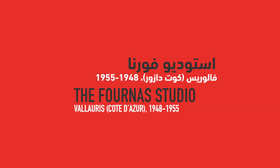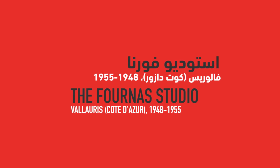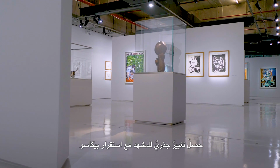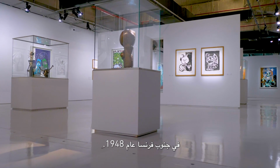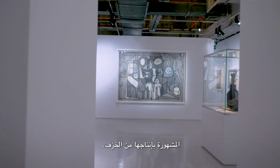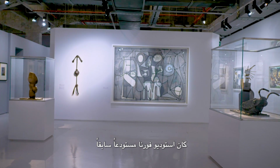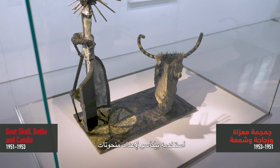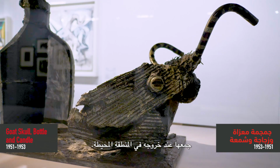The Fournaise Studio, Vallauris, Côte d'Azur, 1948-1955. The scenery changes when Picasso migrated to the south of France in 1948, first in Vallauris, a pottery village famous for its production of ceramics. The Fournaise Studio is a former warehouse where Picasso created sculptures made with scrap metals, old bicycles, and pieces of palm trees which he gathered from his outings.